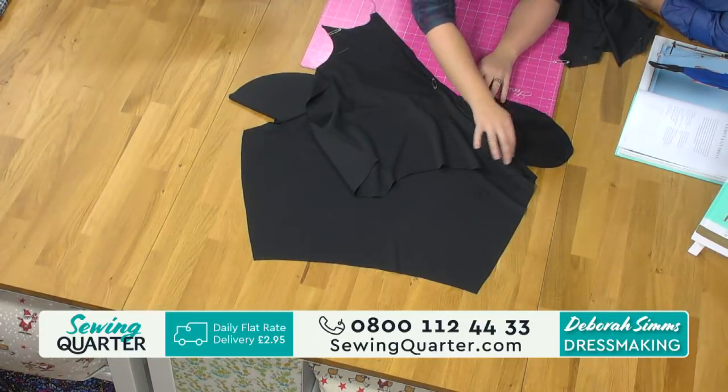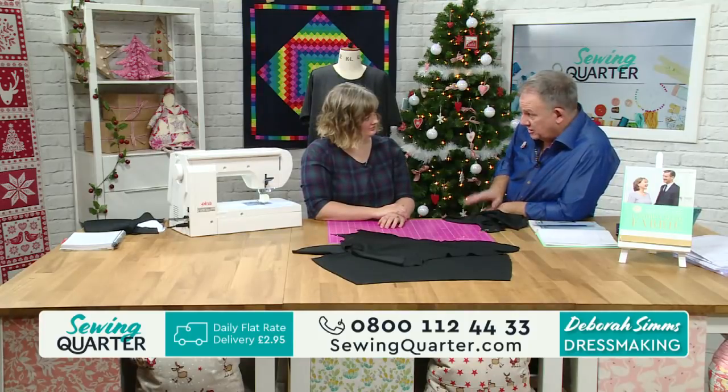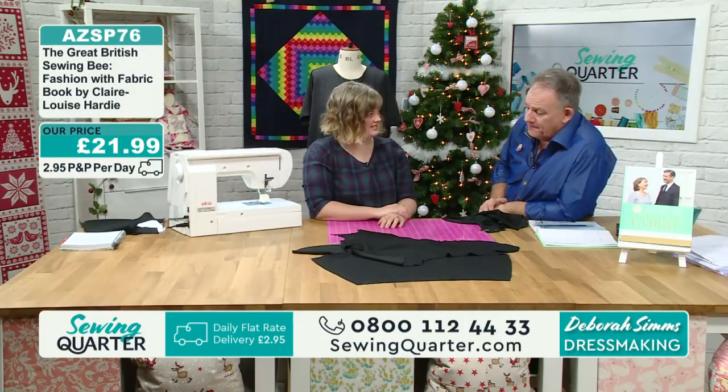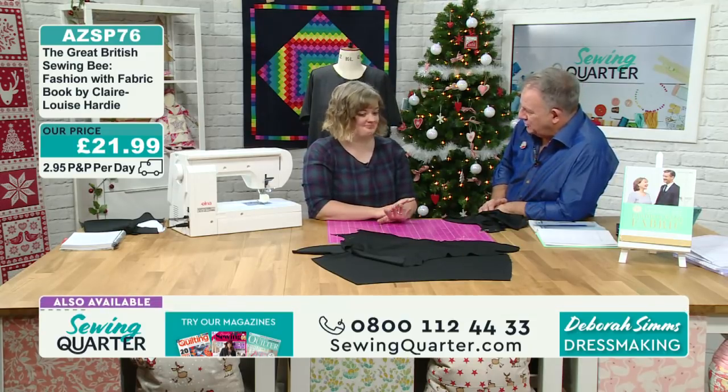And round. Okay, now I've got an important question, which I know a lot of ladies who aren't used to using jersey have, because jersey is new to us here at Sewing Quarter. What are your tips about sewing it? How do you sew jersey?